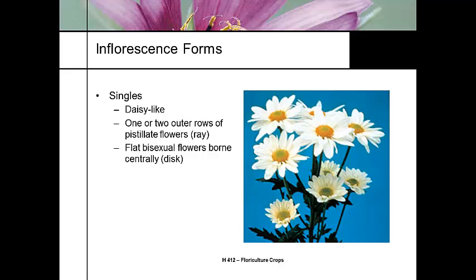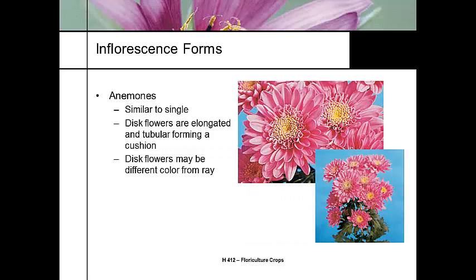The single is what we typically call a daisy mum, where we only have one or two rows of ray flowers, as you can see with the white petals, and where we have a tight, compact grouping of the disc flowers, which is the yellow part of the bloom. So we actually have several hundred flowers in that one inflorescence. Anemones. Anemone flowers are similar to the singles. The disc flowers, however, are elongated, forming more of a cushion. And you'll hear the word cushion mum sometimes. A lot of times the disc flowers are different colors to give us a little bit of interest and intensity. So the disc flowers might be a different color than the ray flowers.